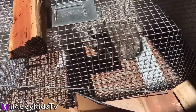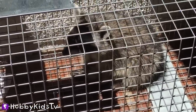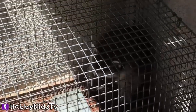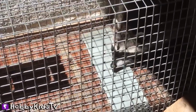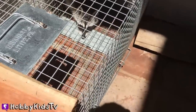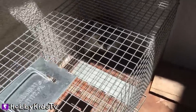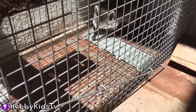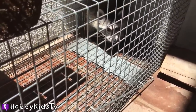It's okay. We're gonna get you back to your home. Yeah, look at his hands. Yep, those are his fingerprints, alright. Aww, you're so cute. We're gonna make sure you go back to your home, okay? And that way you don't have to eat any trash.